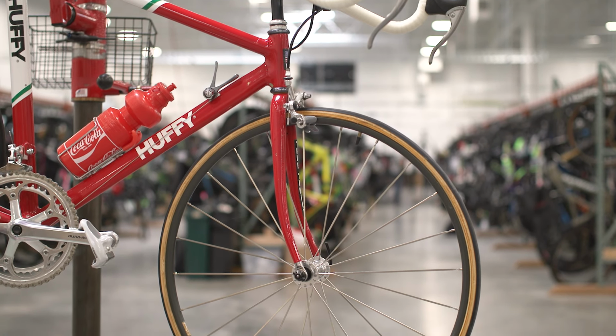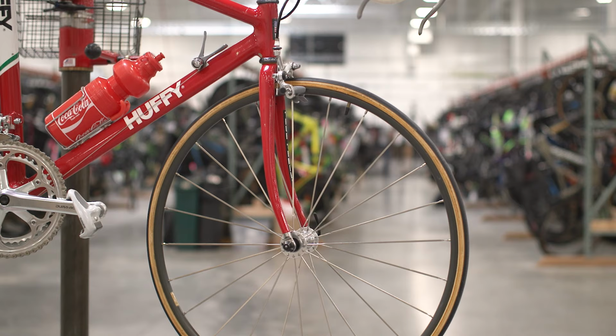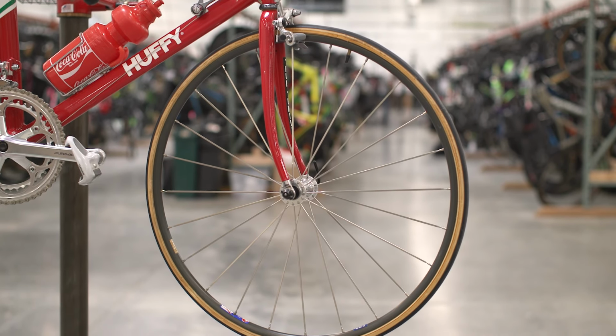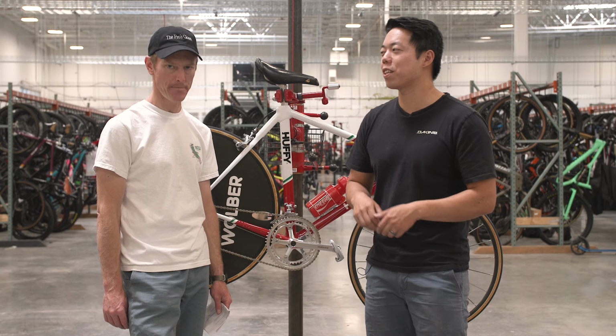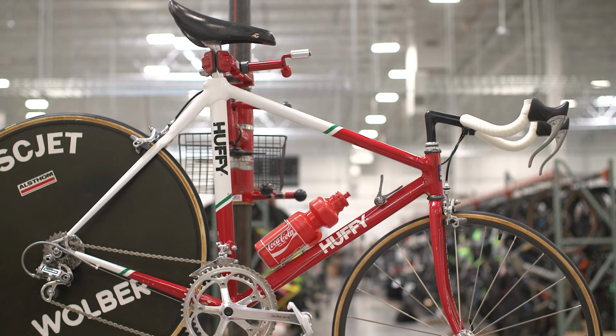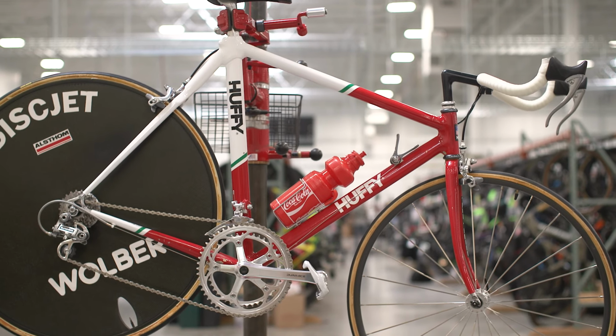Yeah, and what's cool is that was before the UCI sort of clamped down on this funny bike design. That's right. Really interesting. They used a 650B front wheel to get the front end super low, really aero. Yeah, kind of a 700C disc in the back. It would be a little bit of a wild ride.